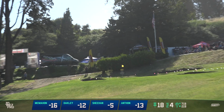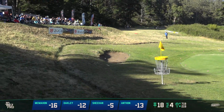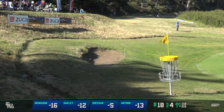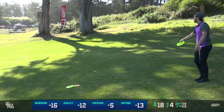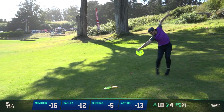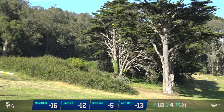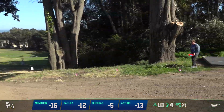Cameron with a good bit of power, giving this a nice line. Wow. Oh, just a bit short of the basket. Awesome shot. This needs to drop. And this is drifting. This is going OB. Dang it.